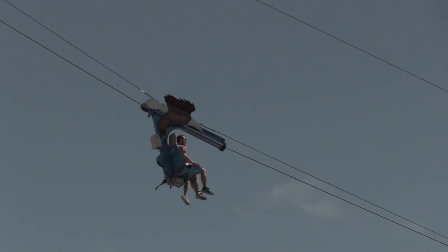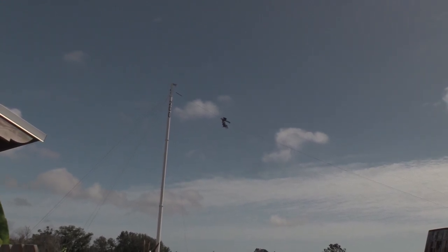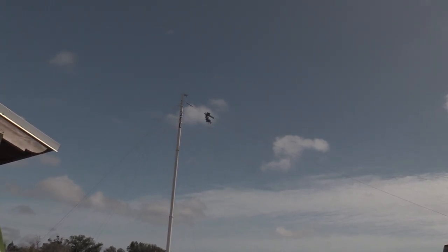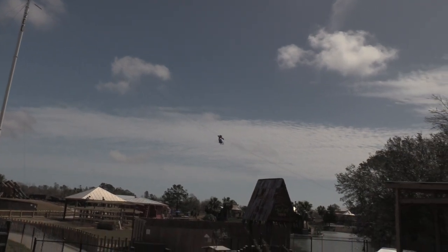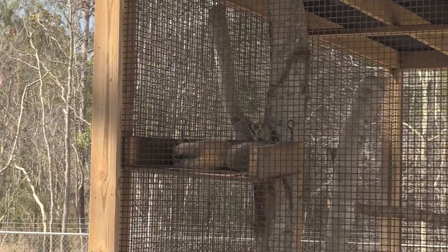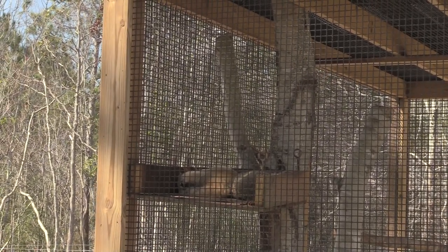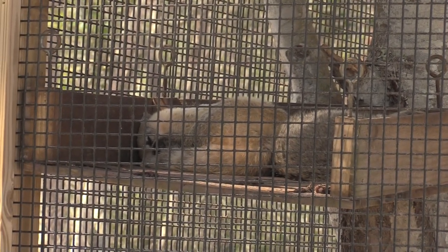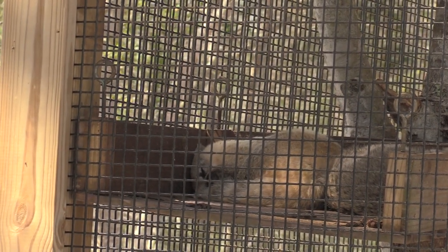Got a couple brave people doing the zip line. All right, so the mountain coatimundi are indeed in their habitat. It was pointed out to me they were up here in this box. So there's two of them. And they are both taking a nap. Very cute. And fuzzy. Which I like.